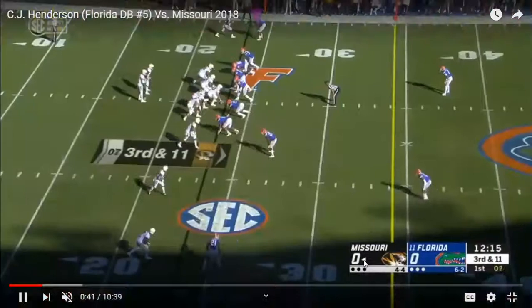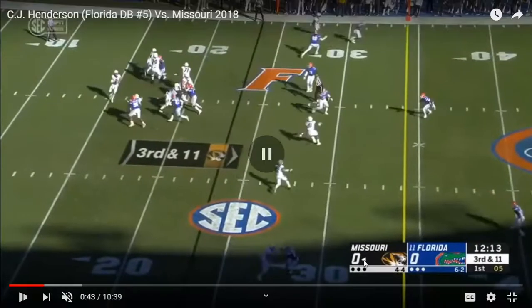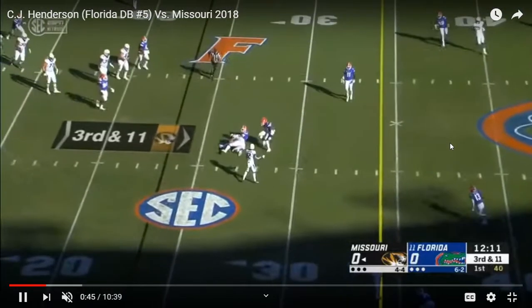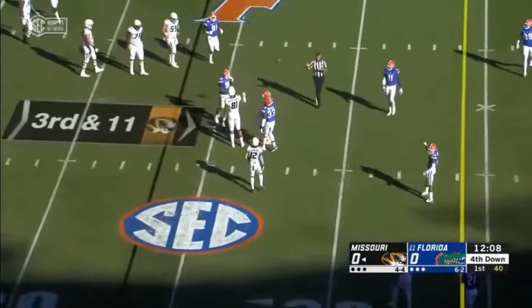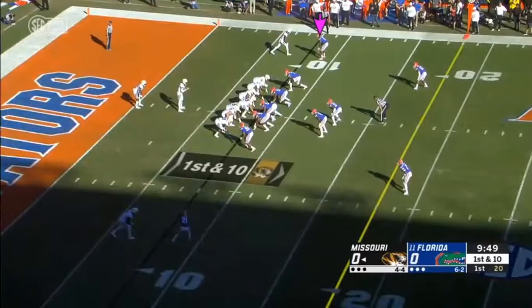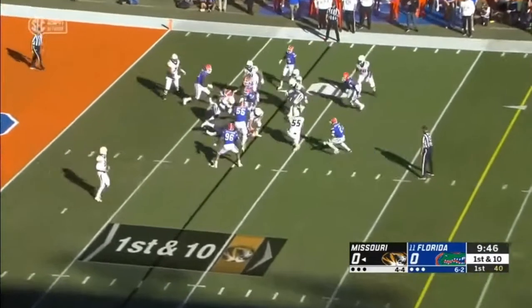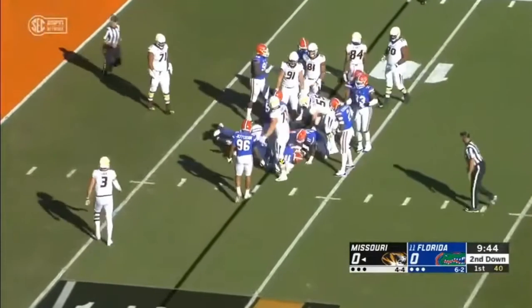Cover 3? No, because he's attacking downfield, so it's probably a cover 2. Invert. Nice patience that time. Wasn't overly aggressive with the line.